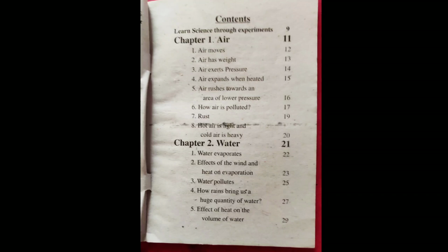Bring the bottle near a burning candle. Keep the mouth of the bottle about 2 inches distance from the flame. Suddenly remove the palm that you have pressed on the mouth of the bottle. The flame gets extinguished due to the ingress of forced air.